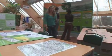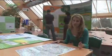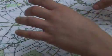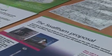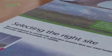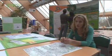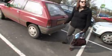Ecotricity have submitted a planning application for 6 new wind turbines, enough to power up to 9,000 homes. Their plans will be open to the public and on display here until the 20th of March, and the consultation period ends on the 20th of May. Back in 2002, the local council conducted a survey in which 90% of local residents were in favour of wind turbines in the area. We went just down the road to see what they think about these new plans.